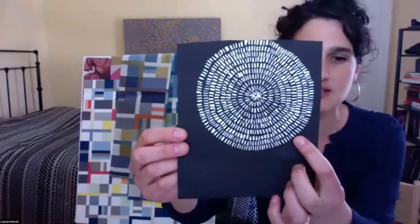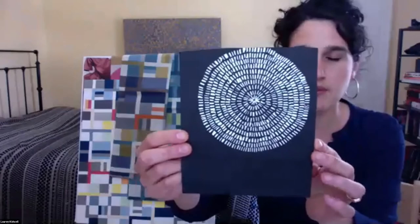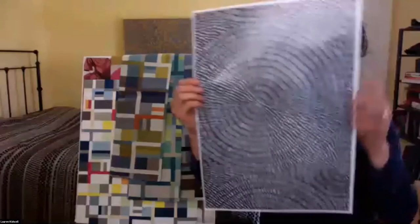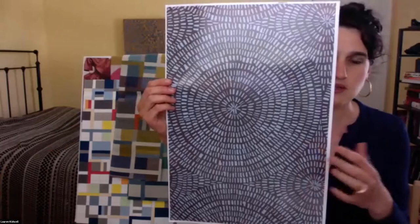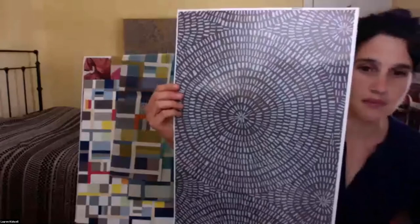So once again, we took this into the computer and we carefully put it into a repeat, and we decided to really scale up the design. And what I love about it is, even though the motif got really, really big, because it's made up of all these little tiny marks, it really is more of a pattern plane, and it's not as commanding as you would think because of the scale.